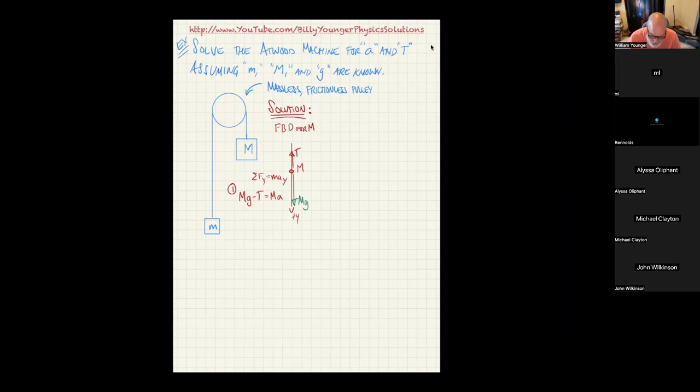Anybody have any questions on mg minus T equals ma, why there's a minus sign, why is the mg positive, why is the T negative, that sort of thing? Anybody have any questions like that? Okay, remember the left-hand side of Newton's second law is always addition, but in this case, I just wrote it as minus T because I know that's what ultimately adding a negative does.